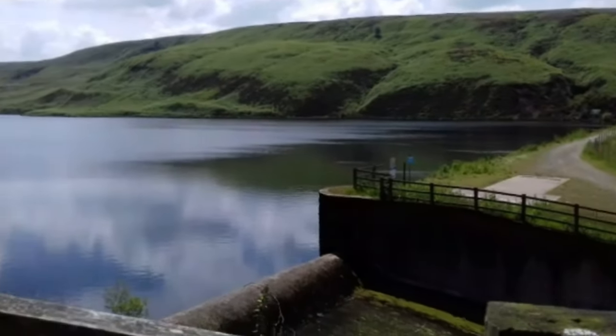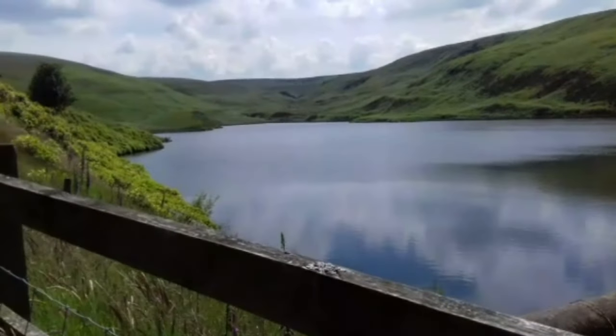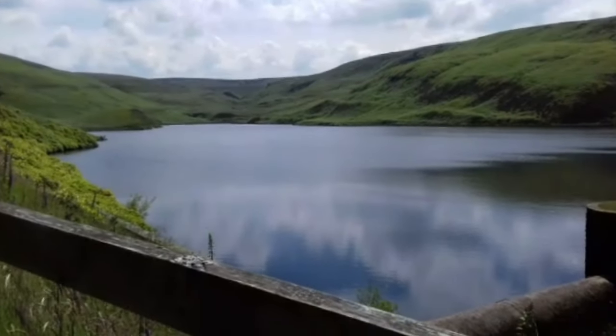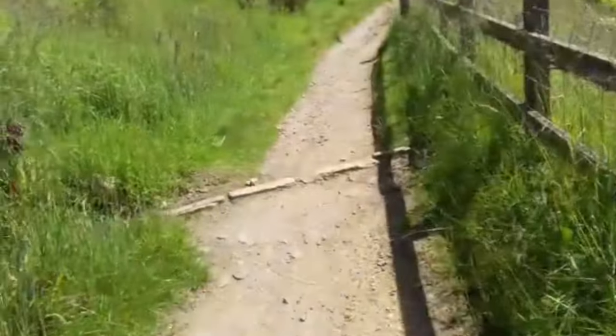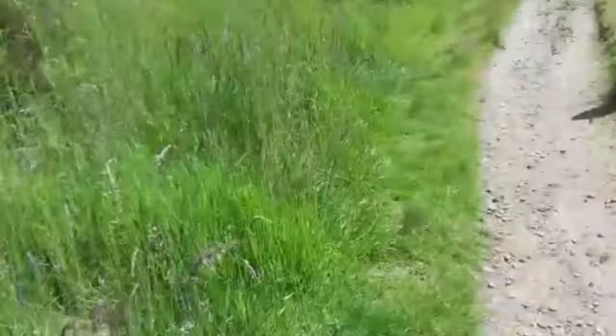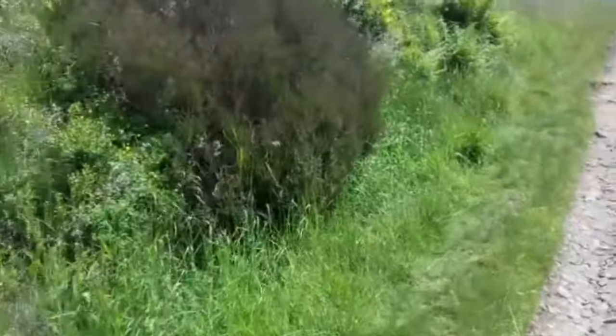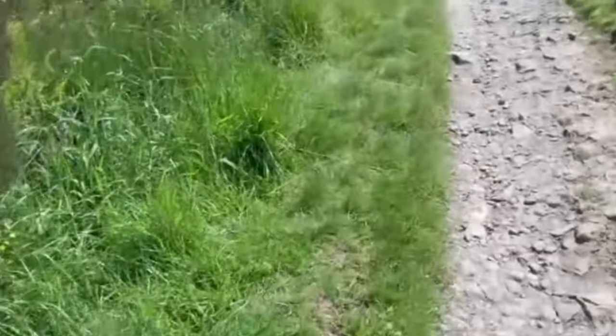So here we are. Back at the main Wessenden Reservoir. Right, so we're going back along the route we've already done. So I'm going to switch off and I'll meet you back at the Wessenden Head Reservoir. See you in a minute. Bye.